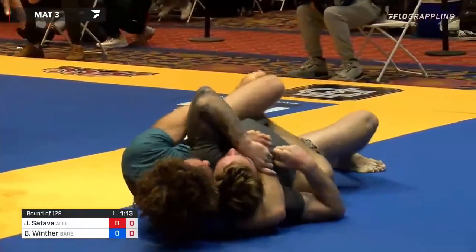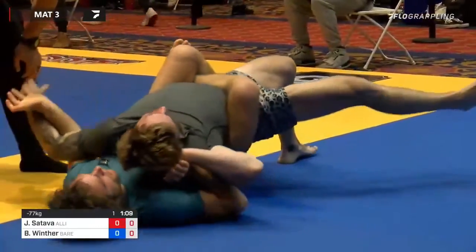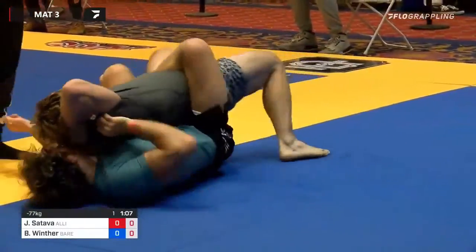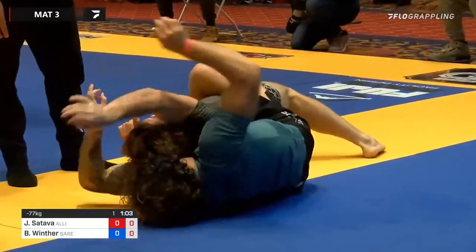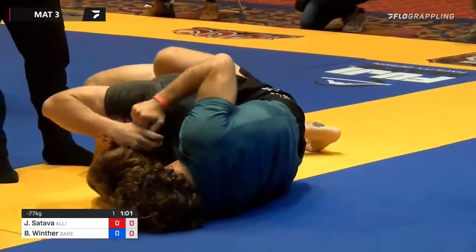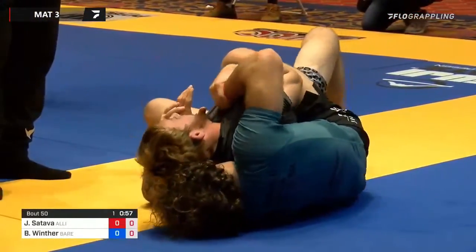Oh, body triangle now as well, of course. That is a scoring position in ADCC. It's a very, very good scoring position. And another little mention for the rules here is that you can open the body triangle and you can switch sides and close the body triangle on the other side, and you can actually get more points for doing so.